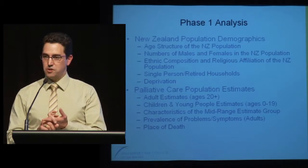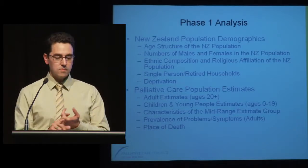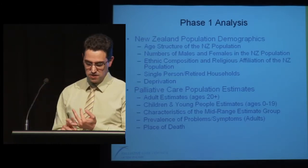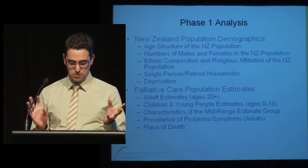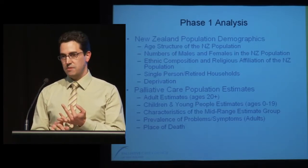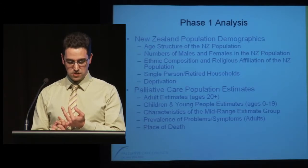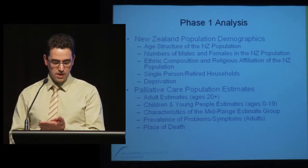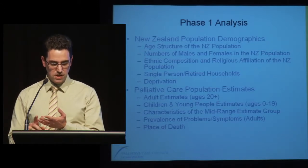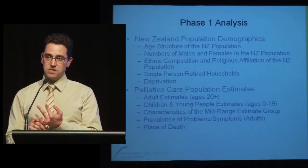So this is the two components in detail. The demographic data that was looked at was age, gender differences in the population, ethnic composition and religious affiliation, single person retired households and deprivation. And then the estimates of palliative care need include the adults and children, and then an analysis of the characteristics of that group.